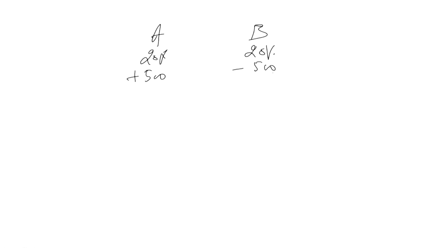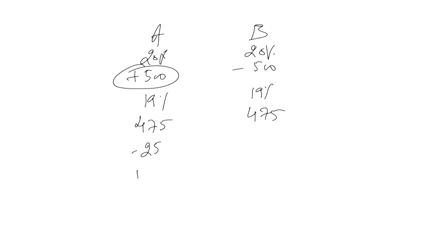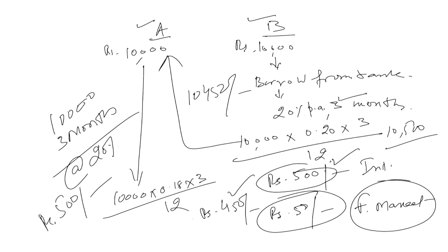Or at most, if they want to help each other, A could have reduced the rate of interest to 19%. B will also pay 19%. So in this case, what would the situation have been? A is getting 475 rupees, and he is paying 475 rupees. So it's a little loss to him as compared to this figure, there is a loss of 20 rupees, but it is a gain of 25 rupees as compared to this situation. He would have ended up getting 475 rupees, but he did not agree to that and got 450 rupees.